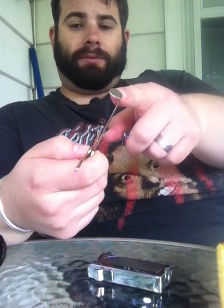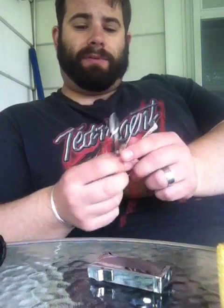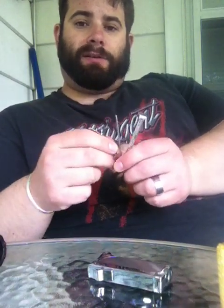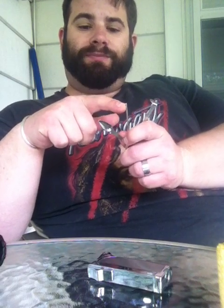Tamper, to tamp down your tobacco and your ash in your pipe. An aerator, which is just a poker. If you tamp down your tobacco too much in your bowl, you can't get air movement through. If you don't have air, you don't have fire, right? So all you've got to do is poke a hole in there, get more air movement. I actually just used it for the first time a few weeks ago. I had tamped it down really too tight.